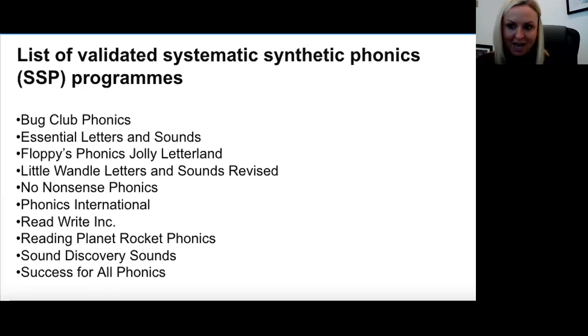Now, the reason why I share with you this list is because when I've gone into schools most recently, and they've had inspections either by Ofsted or their own self-evaluations, they have been questioned why they have not been using one of these as a recommended, validated approach and program to teaching phonics. So they're here for you. These are the validated approaches and programs. You can obviously find a lot more information out there on the internet about these different programs.